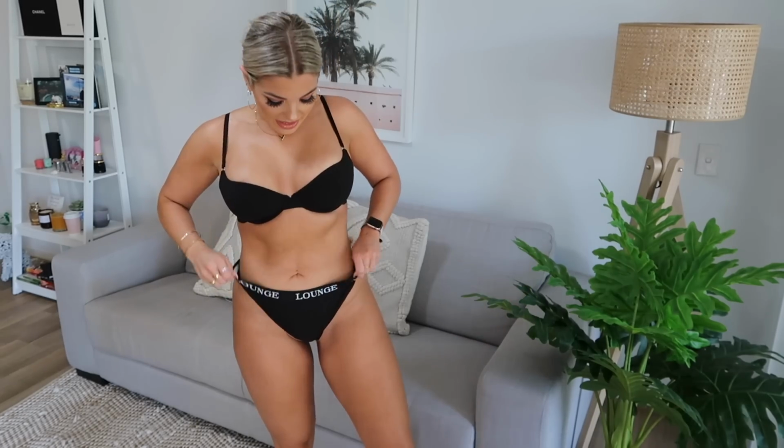I think when it comes to buying bras, if you can't feel them, that's when you know you've got a good bra. I'll show you guys the matching undies as well. Okay, these are the exact same as the white ones. Once again, I got a size large. Love them so much. So comfy. But yeah, they're literally the exact same design as the white ones.